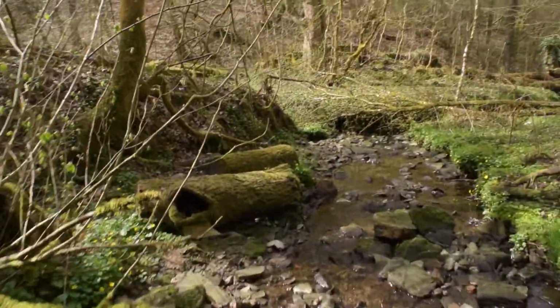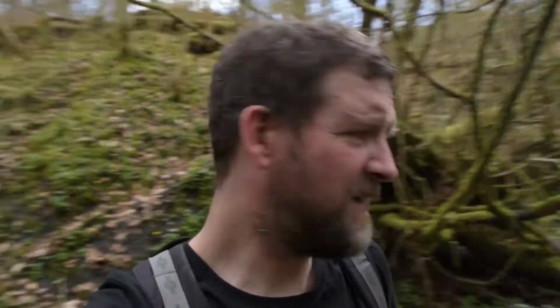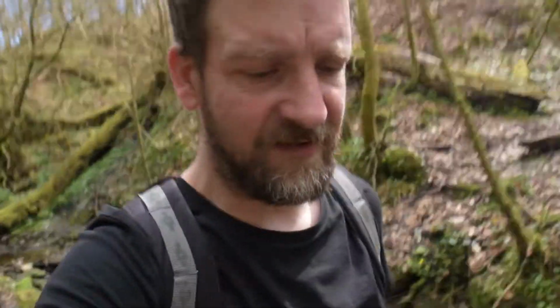So in order for me to get where Google Maps says this river is, I have to go traipsing through a stream, which it's not exactly the cleanest stream in the world. Still, on we must go down the stream, and it appears to be getting cleaner as we go further away from civilization. And hopefully soon we'll end up at a river of some sort.